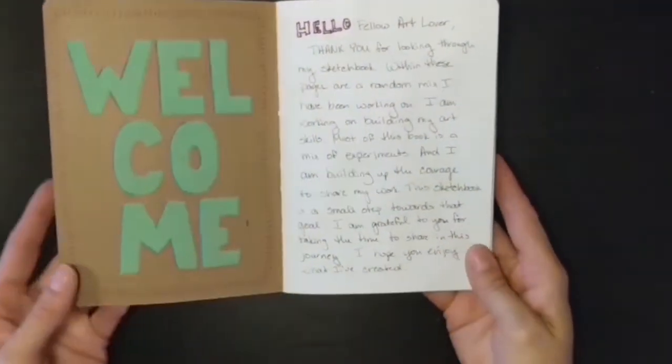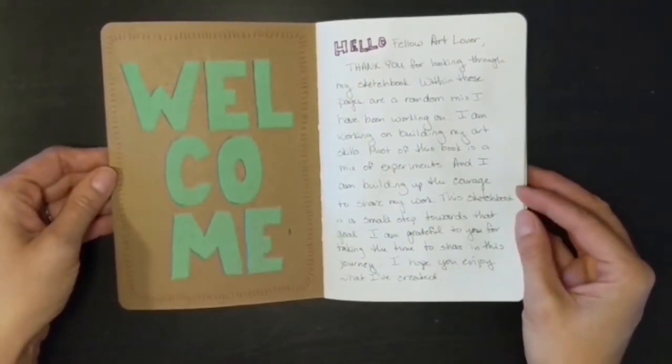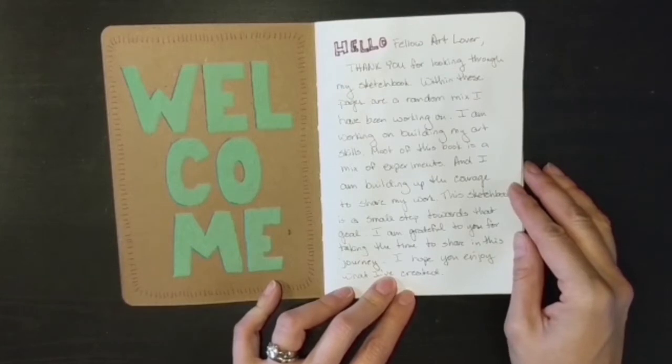The first page I did a welcome, and I did a hello letter to whoever sees this. I wanted to kind of send them a little message and thank them for taking the time. And it just says, hello fellow art lover, thank you for looking through my sketchbook.